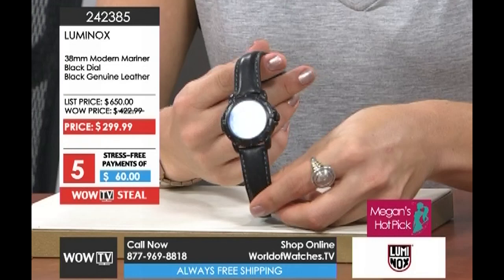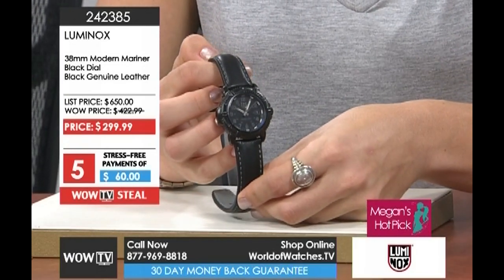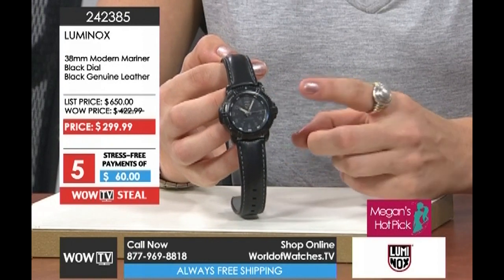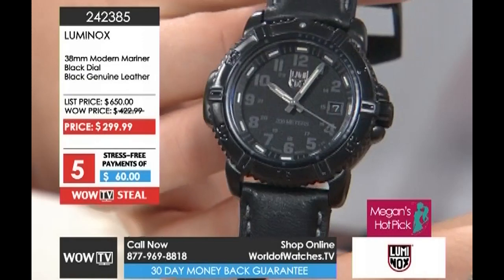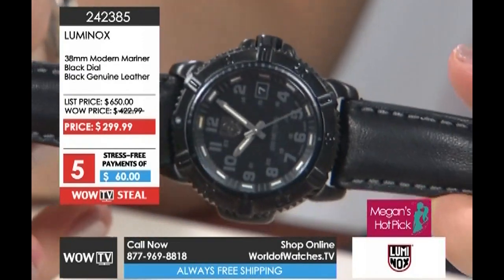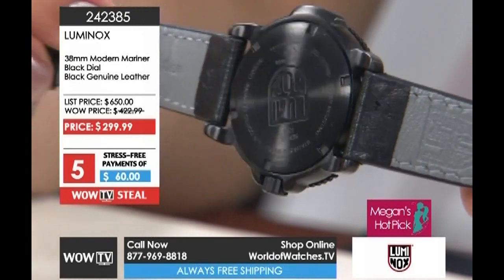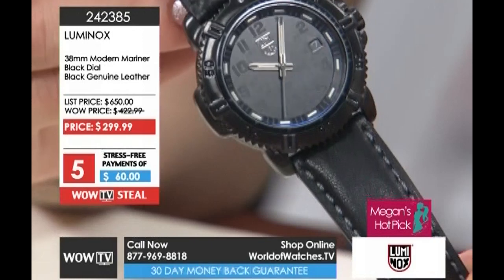Now, $300, you might be wondering, what gives? Why is this watch so expensive? Well, first things first, Luminox is a Swiss-made brand. So not only are you getting a watch that is a Swiss-made movement inside, this is a Ronda 3-hand Swiss-made movement, but you're also getting a watch that is assembled in Switzerland. At least 60% of the value and components of the watch are of Swiss origin. And it actually passed final tests and certifications from the Swiss Federation. So there's a lot that goes into a watch being able to be a Swiss-made watch.